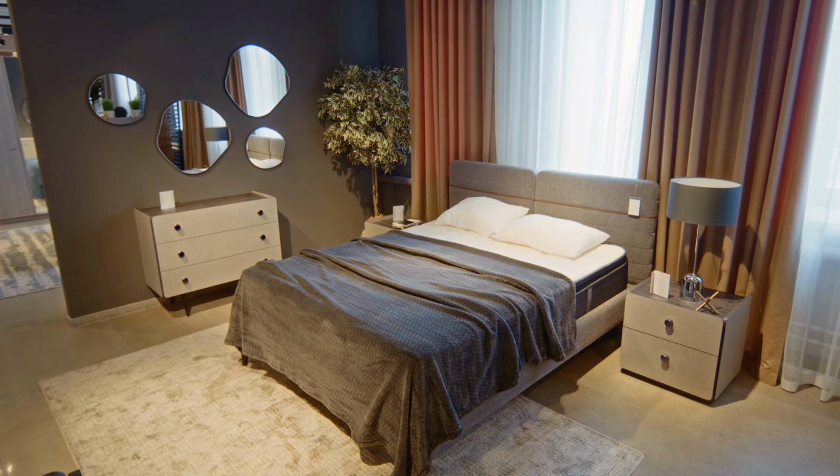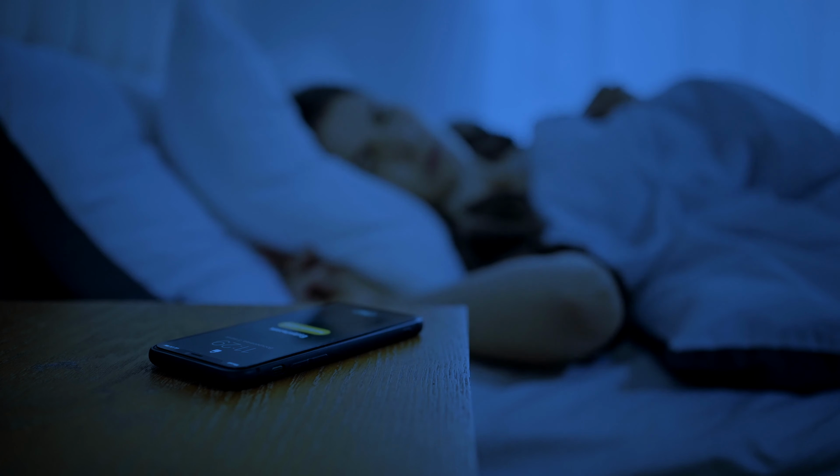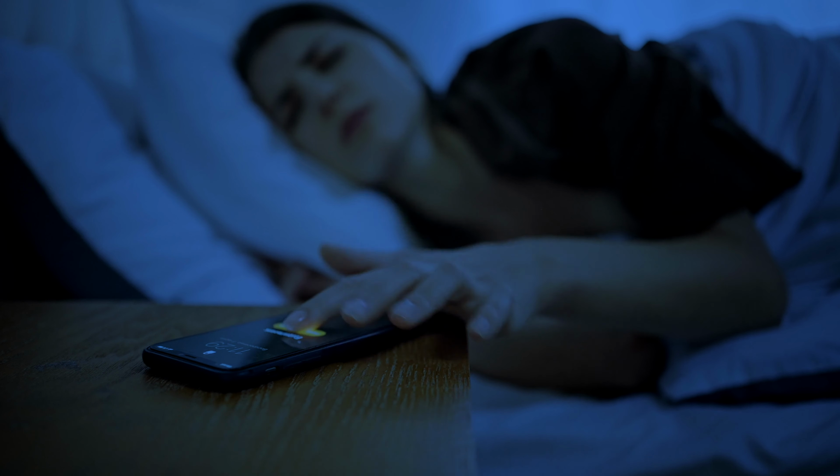And if you're setting up a bedroom, a small brown noise machine works really well. But if you don't want to buy one, you can even use an old phone or a speaker and just loop a soundtrack overnight. And now, what should you avoid?